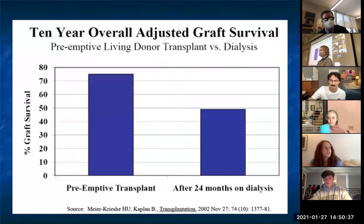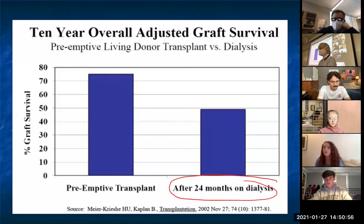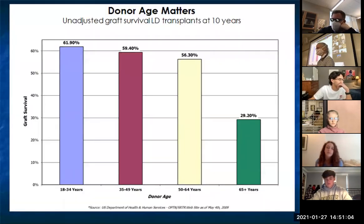This one was, for kidneys, you can be on dialysis and you can live on dialysis for many, many years before you get a kidney transplant. If you can avoid living on dialysis for a while and get that transplant early in your kidney disease, you have a better outcome than if you need to be on dialysis. Dialysis is not perfect. There are side effects of needing to be on dialysis.